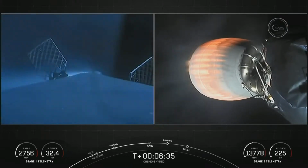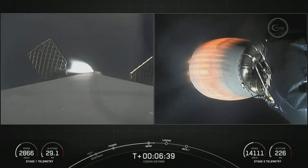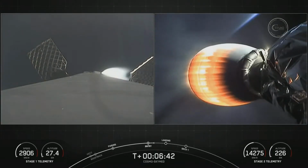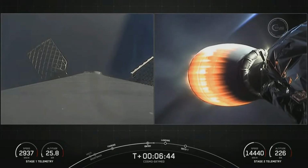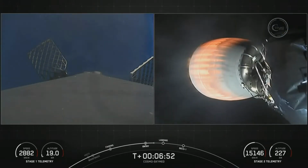Stage 1 entry burn shutdown. And we heard that call out for entry burn. Stage 2 FTS has safed. We heard the call out that the entry burn has completed, and you can see that the engines have shut down on your left-hand screen. That is 2 of the 3 burns. The last burn will be the landing burn.